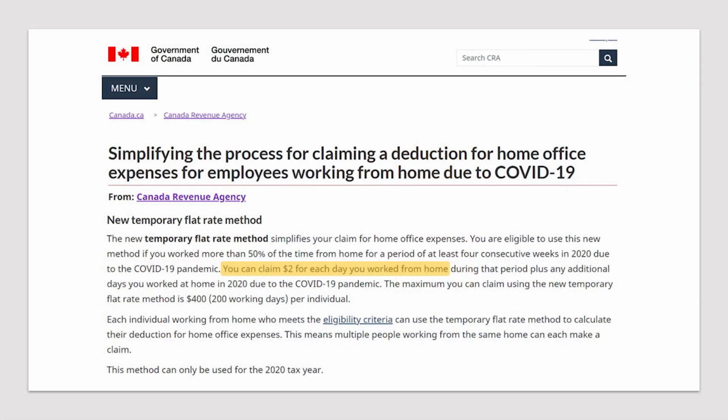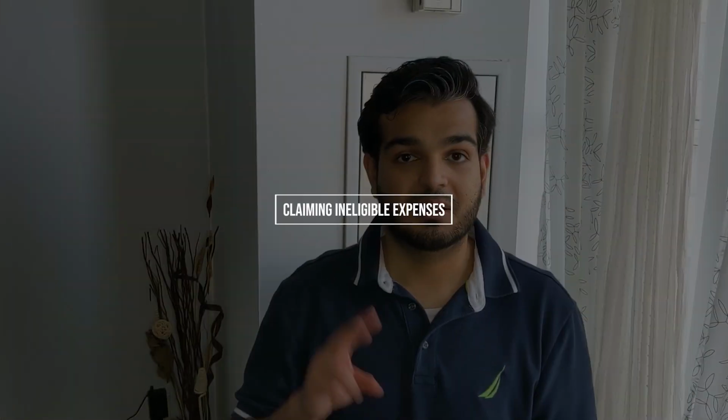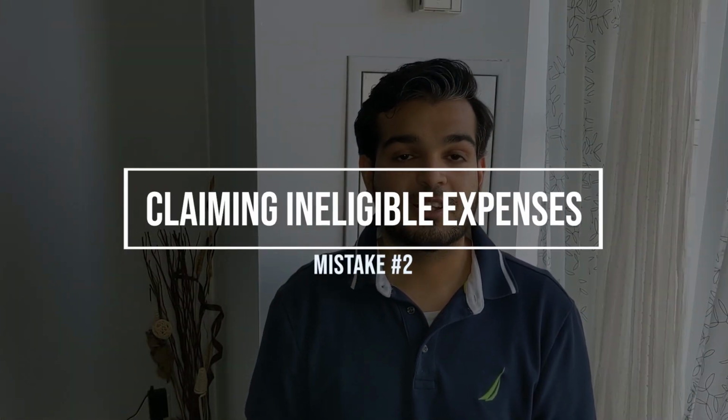And due to COVID-19, you may have been working from home and using your personal living space as your workspace. If you meet the eligibility criteria, you can claim a temporary flat rate method for claiming home office expenses. This is only good for the 2020 taxation year. The value of this deduction is $400 per individual if you worked at least 200 days from home. Mistake number 2, claiming ineligible expenses.